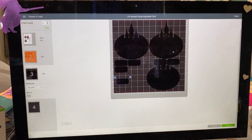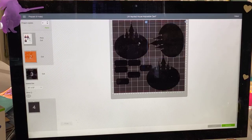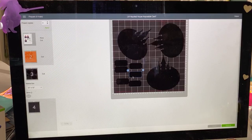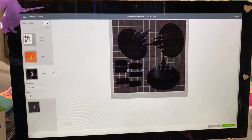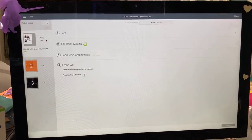We might be able to fit it if we move these things. This might have to move around a little bit. Oh yeah, that works. It's kind of close there though, so I might move this one a little bit too. There we go. So now I'm able to get all 3 of my cuts onto just 3 mats. I have my print and cut mat, I have my regular cut mat in orange, and then I have the black. So if we continue, we're going to select print and cut first.